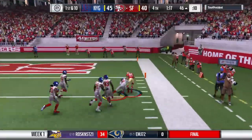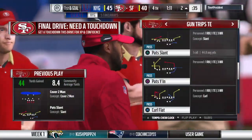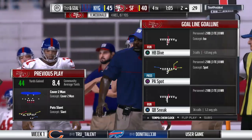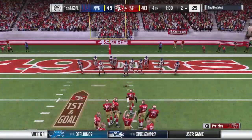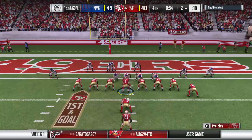Here's the execution. And oh, so close, as he takes it all the way to the 2-yard line. Coaches really don't care from what position they get this, but run after the catch ability, rack ability, is often the difference between winning and losing and changing field position. Red zone opportunity. They come out with one back and 3 tight ends.